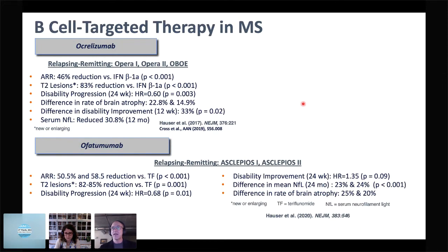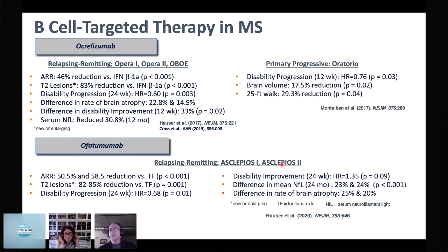In 2017, the first B-cell therapy, Ocrelizumab, was approved into the market, and recently Ofatumumab has joined it. They both have shown a robust ability to diminish relapse activity and new MRI lesion formation, disability progression, as well as the rate of brain atrophy, and you can view that list here. They reduce biologic markers of neuronal injury, such as serum neurofilament light, and they have shown some ability to improve disability in treated patients. Clinical efficacy has been somewhat less impressive, but noteworthy in the treatment of progressive MS, for which Ocrelizumab has been officially approved in the US.